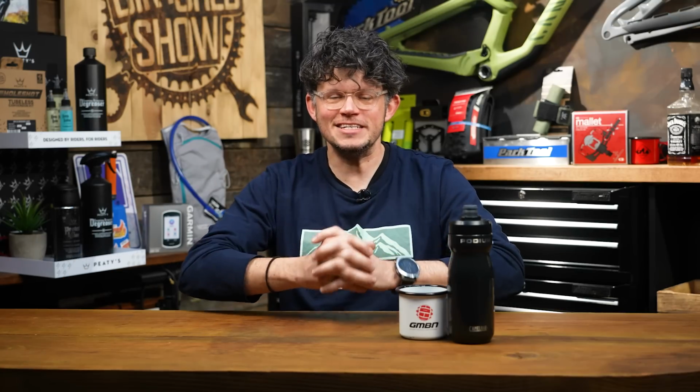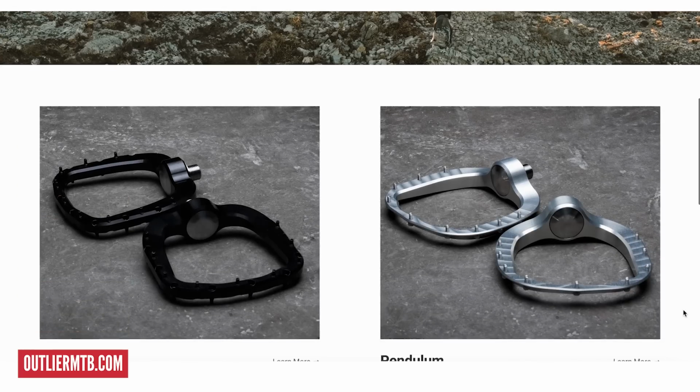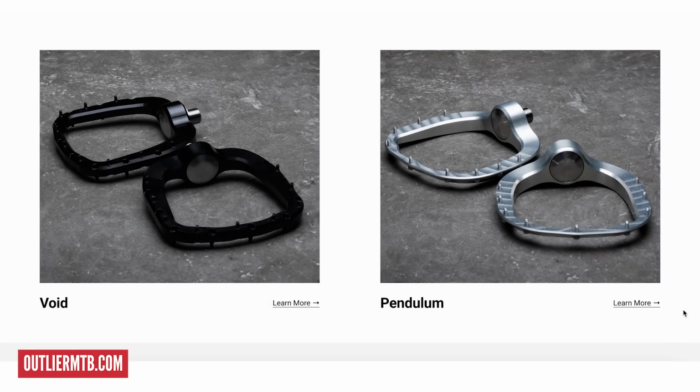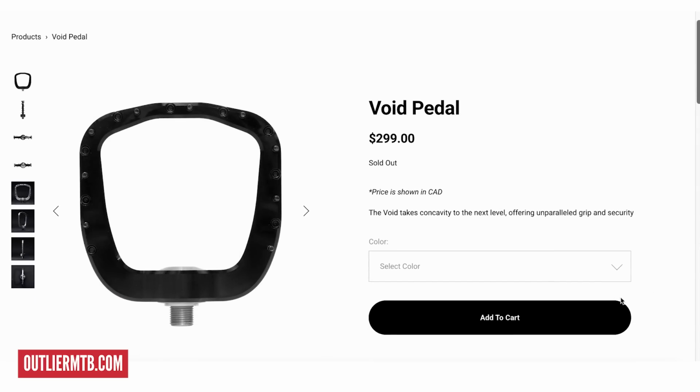First on our list is the Outlier pedal. It's the Void and Pendulum pedal. These caused quite a stir when they were introduced just recently, as they're fairly unusual looking, to say the least. Both versions feature no conventional axle and not much of a conventional pedal body either.